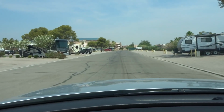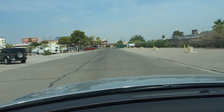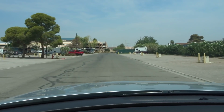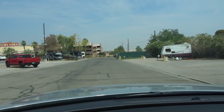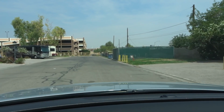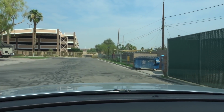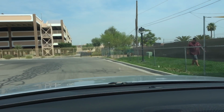The one thing I do like about this RV park is the availability of the dump. They charge $15 to dump and fill, even though they don't recommend using the water. Doesn't say it's potable, but what the heck, as long as you don't drink it, you're okay. That dump station right there was easy to get to.